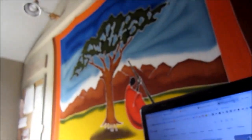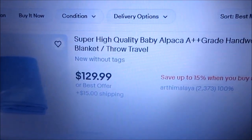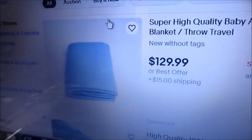Let's go to eBay and see if we can find some blankets. Okay, so here's a new one, super high quality baby alpaca. That's for a baby. So you can get blankets. What you want is a good size blanket, so look at the size. Very important.